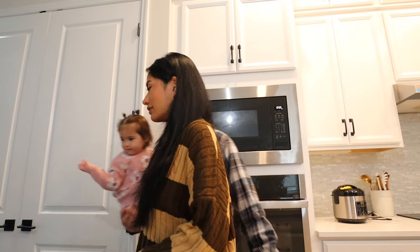This is the sweater I'm wearing. I'm wearing some leggings. Dad's outfit. I feel like you always wear this in every video. And then Eliana's outfit. We're literally all different colors. We're not even matching today. But we're about to go out.